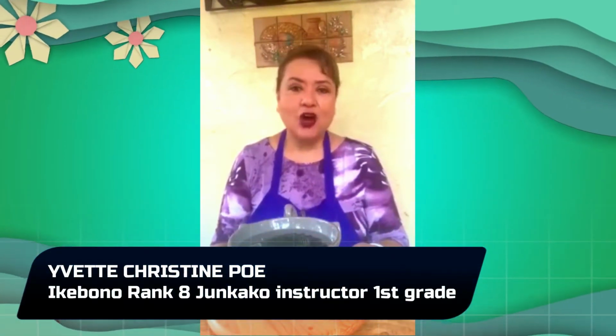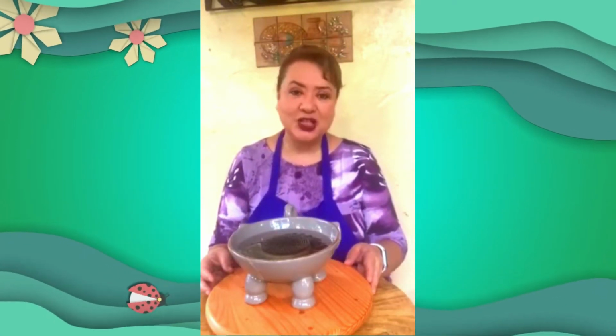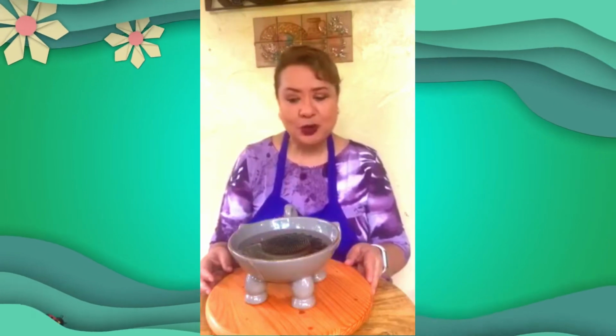Demonstration of the arrangement called Jiyuka. Jiyuka is freestyle arrangement for Ikenobo. Now, Jiyuka is fun, so I decided to use today a bowl shaped like an elephant. Being that our audience will be young students, I decided to use this cereal bowl that is shaped like an elephant.